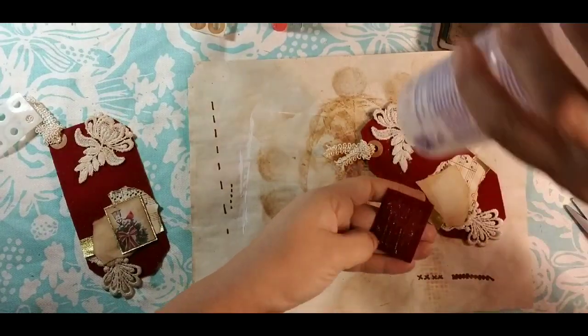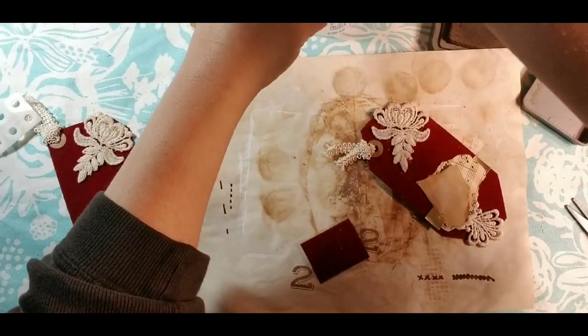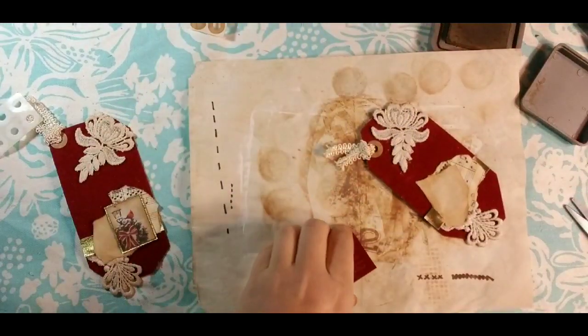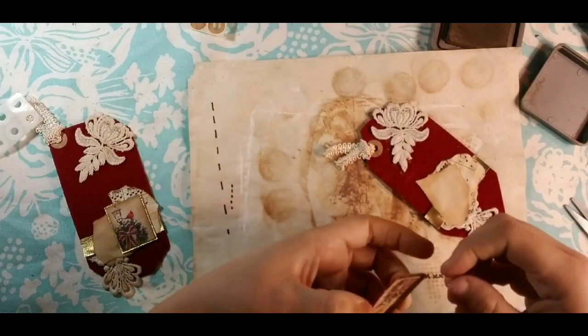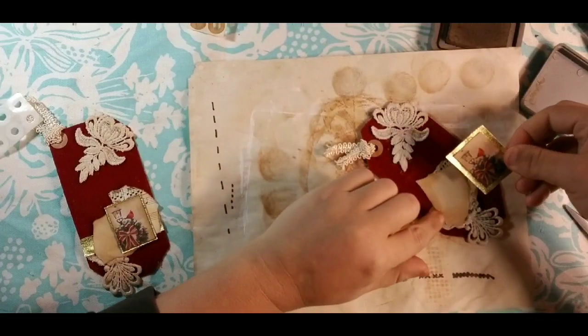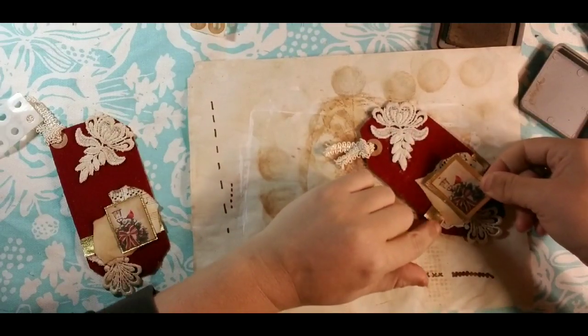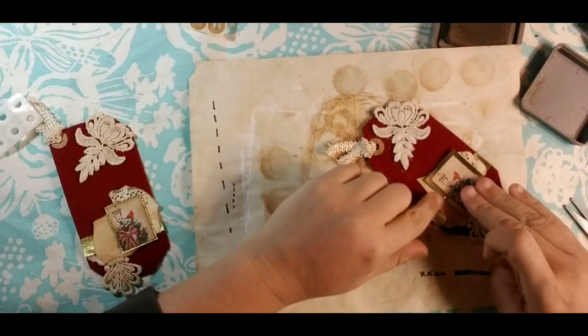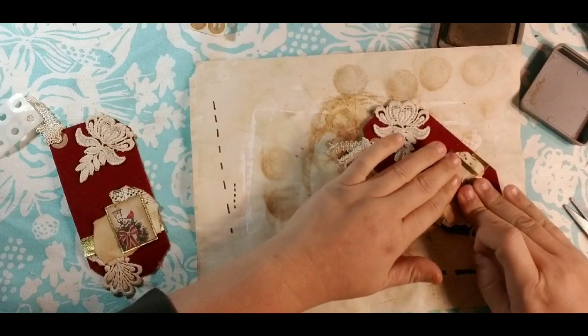Then I'm just going to glue it up. Put my lid back on my jar. I've only got about a quarter of my jar left, so it starts goobing out the top. Okay, and then I'm just going to put this in the middle because I want the music to show, but I want the paper to show on the side too.